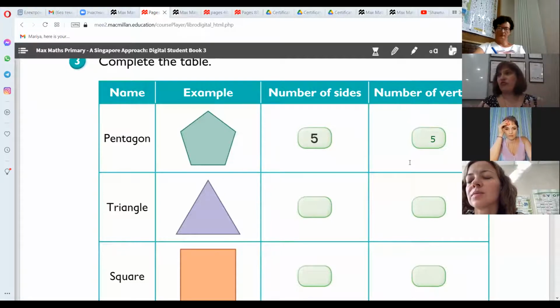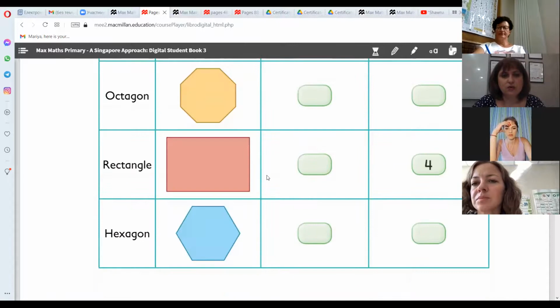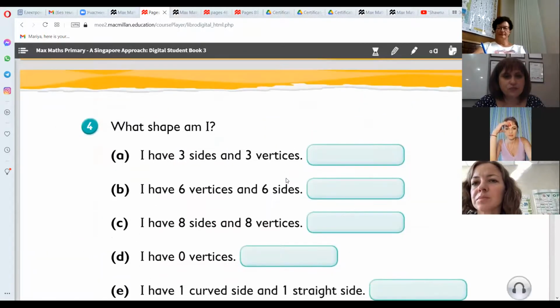For them to feel free and independent, to develop independence in learning, you can ask them to choose any 3 they like. They shouldn't write about everything or complete the table about everything, but they can choose those shapes that they really like. Okay, so this is the table, and let's play the game.